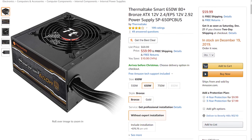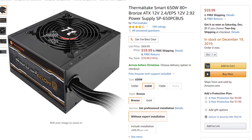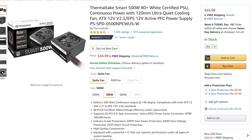Then we also have the power supply. Thermaltake was running a great special on their 650 watt 80 plus bronze, $45 when it costs about $62 new. If you want a $45 power supply, you're looking more at the Thermaltake 500 watt 80 plus white, so not as efficient and not as much power, but 650 watts is overkill for this build. 500 watts is more than enough.